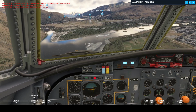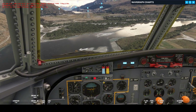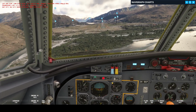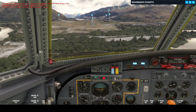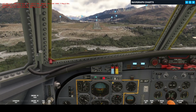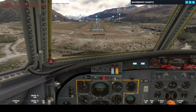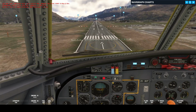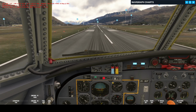So here we are, lining up for runway 23 into Queenstown, flying over the Shotover River, and you can see how Queenstown is quite a technically demanding airport. It's got a lovely little drop off, as you can see. Fortunately, no planes have ended up overshooting this runway, but you definitely need to be on your game coming into land here. Definitely not for the faint-hearted.